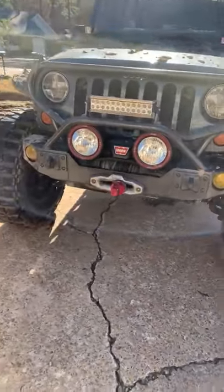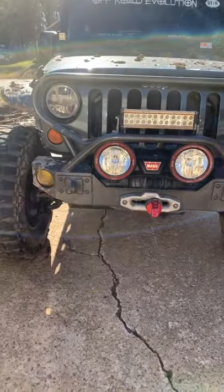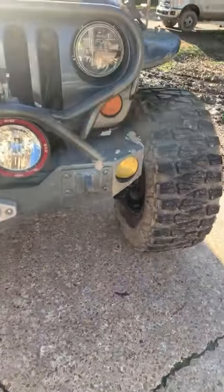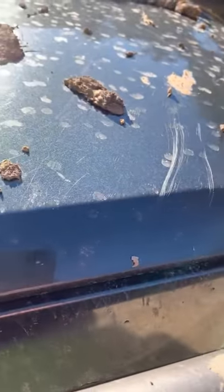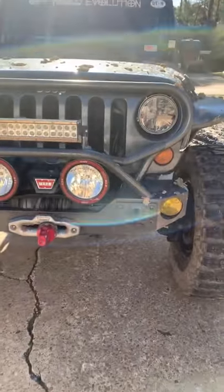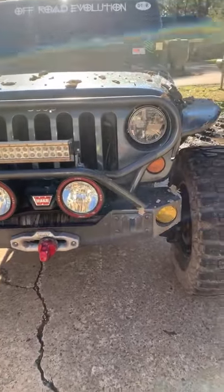This bumper was custom made, and the brush guard. The guy I bought it from said he had somebody make it, so it's not something you can buy. But it took it right there. Right there, and we caught a little bit of hood damage. But imagine what kind of damage that would have done with no brush guard at all. It would have torn up that whole front end.